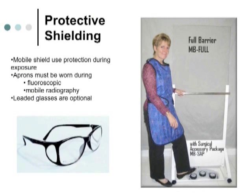Okay, there's other things that we can do to protect ourselves. We've already talked a little bit about lead aprons. Lead aprons are not optional. They're required by law if you're doing fluoroscopy.